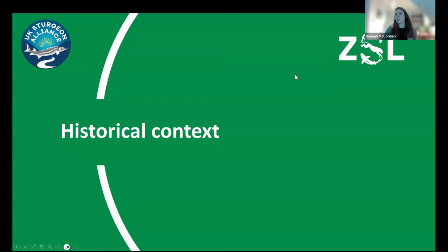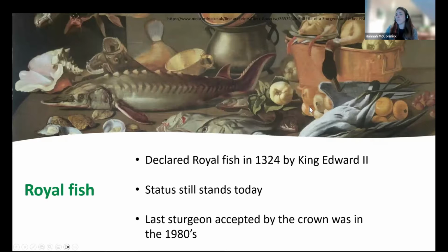Now on to the historical context of sturgeon in UK waters. So, firstly, starting off with an explanation of the royal fish. So sturgeon were declared royal fish in 1324 by Edward II. That's 700 years ago, exactly.